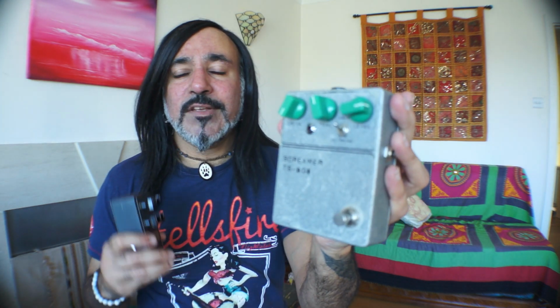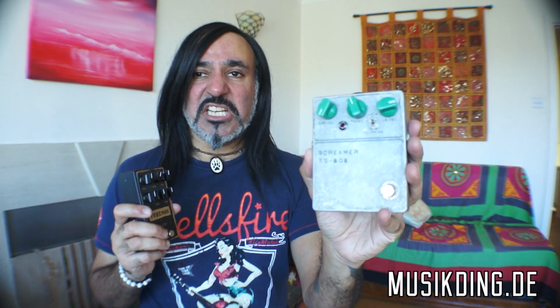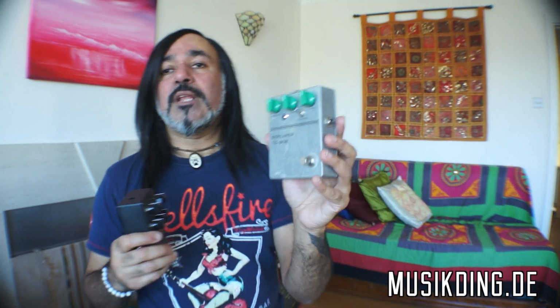And then we have something like this guy here, which is my custom Tube Screamer. I built this from a kit from a website called musicding.de, and it's called the Screamer TS808. And you guys can guess what this is a replica of. And I actually have one of the original Tube Screamer chips in here. And basically that gives me my tone from this pedal.